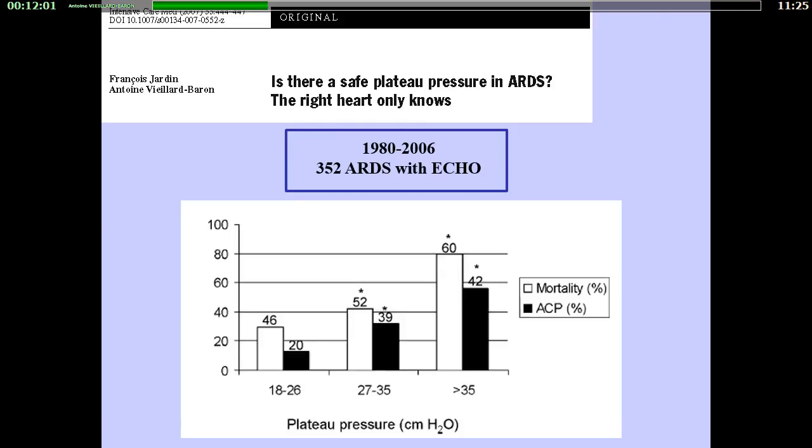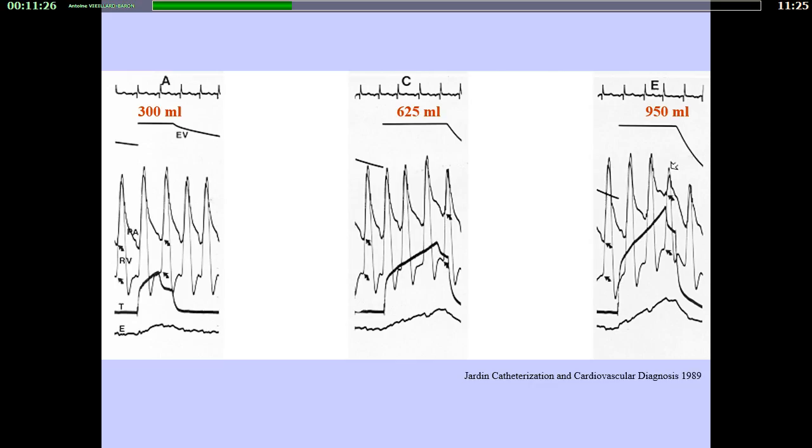And so clearly, the main advantage of the plateau pressure is that this is something that you may directly monitor on the respirator. You have no calculation to do, plateau pressure minus total PEEP, for instance, to have the driving pressure. And we reported in this study a few years ago the incidence and the mortality of ACP according to different ranges of plateau pressure. And you can see that providing that the plateau pressure was maintained below 27 centimeters of water, the incidence of ACP and the mortality of patients were very low.